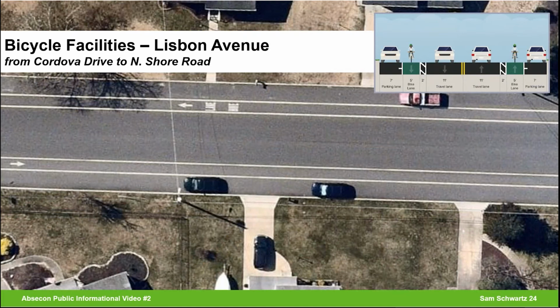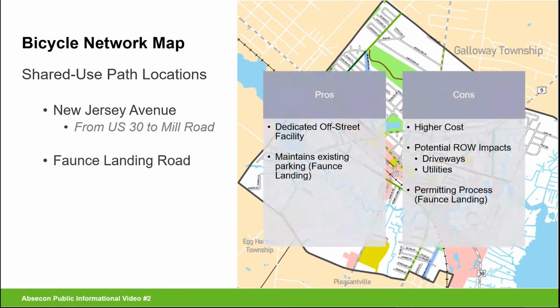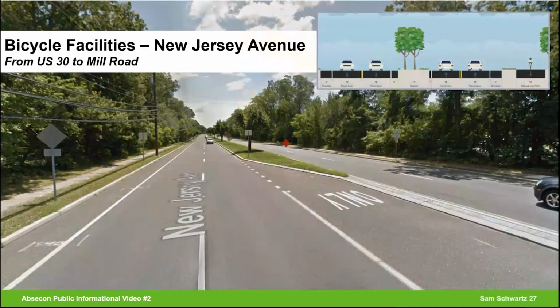Shared use paths, the most protective bicycle facility, are recommended along Jersey Avenue from the Pike to Mill Road and Fonts Landing Road. Shared use paths provide dedicated off-street facility that can be shared with both bicyclists and pedestrians. In most cases, it will also allow for existing parking within the roadway itself to remain. The downsides to shared use paths, however, include higher costs and potential right-of-way impacts, including impacts to driveways and existing utilities.